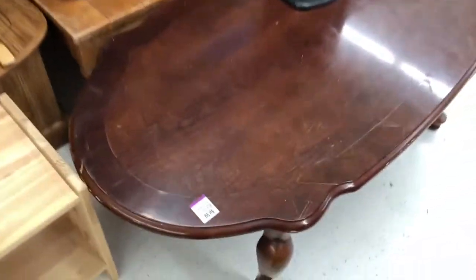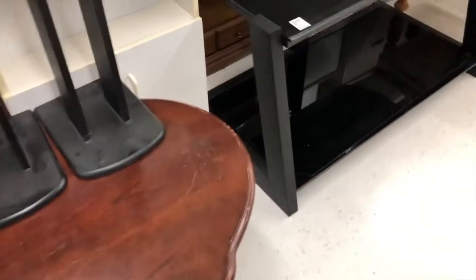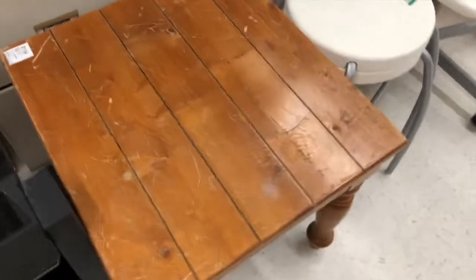And then off to the furniture department, found this table. Looked like it was vintage for only $8.99. I thought actually that was a great deal for that table. And then just some other stands and chairs that they had. They also had this end table. It was, I believe, $11.99. That wasn't too bad. Kind of like the design on that. That was pretty cool. That looked like it was vintage 70s, I think.